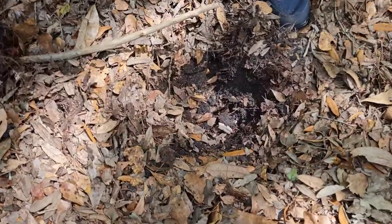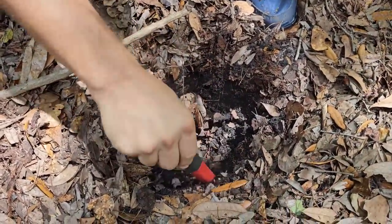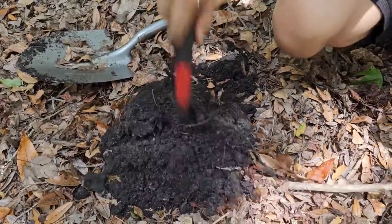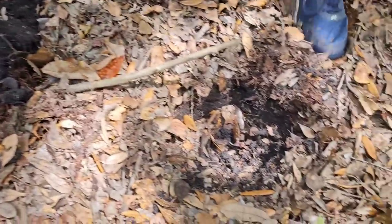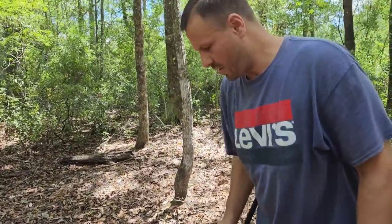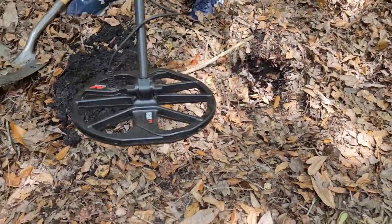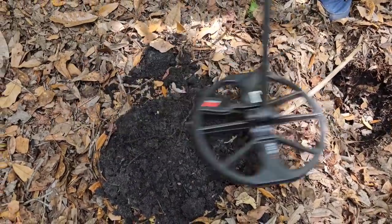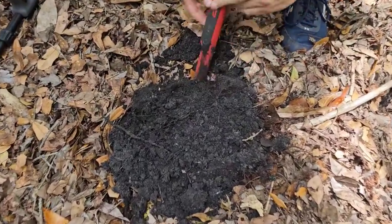All right, let's see what we got here. Okay. What do we got? It might be in here. Anything? Anything? All right, let me get the detector again. Nada. Get the shovel out of the way. It's saying that it's in the plug, not the hole, right? It's definitely in the plug somewhere. All right, we gotta find it.